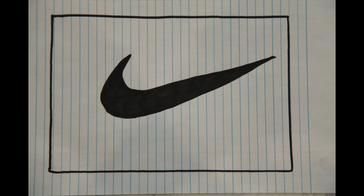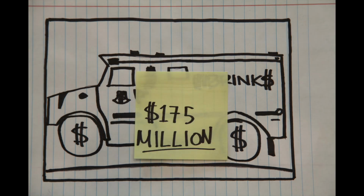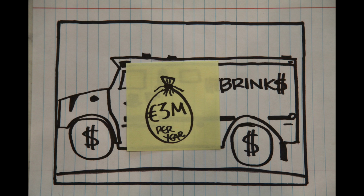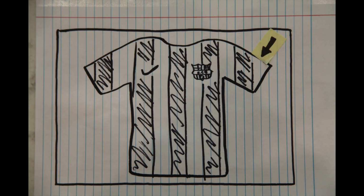Side note, Nike and Barcelona recently re-extended their deal to last 10 years until 2026 and bring in $175 million. The Nike swoosh remained the only addition from 1998 until 2004, when Barcelona began a deal with Catalan public broadcast channel TV3, who paid Barcelona €3 million per year, and whose logo you can find on the left sleeve of all jerseys worn from 2004 until 2012.